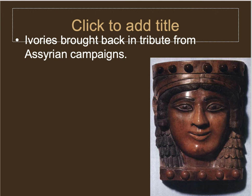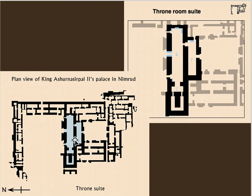Lots of ivory was brought back from especially the area of Syria and Phoenicia. The Phoenicians and the people who lived in what's now modern-day Syria, such as the Aramean states, were experts at carving ivory and turning it into beautiful objects. It's usually decorated wood furniture. Here you can see that throne room again that we talked about before.